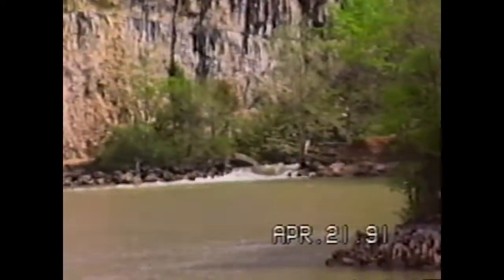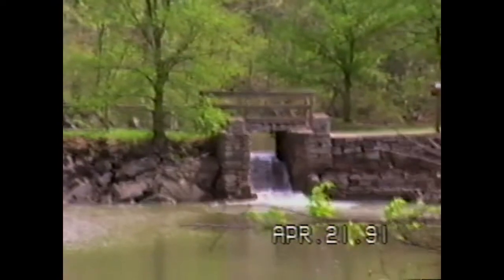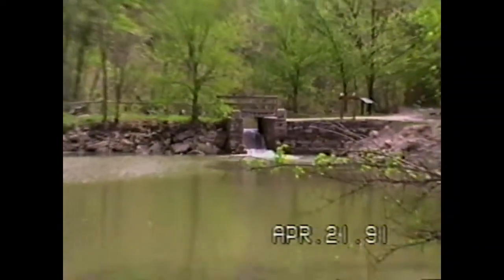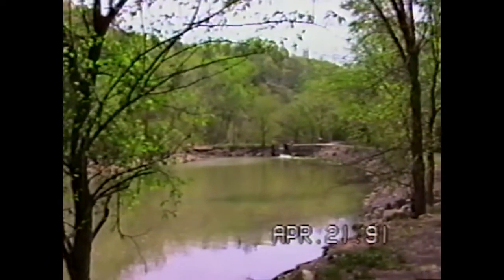There it is. And right through them trees is the water tower. That waterfall over there is the one that used to run the pump, or there's another one on there. That's where the water wheel used to be to run the pump. They ran the pump that pumped the water up to there. And there used to be a tank reservoir on top, which they've taken down now.